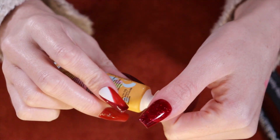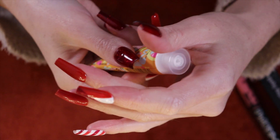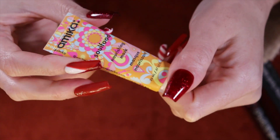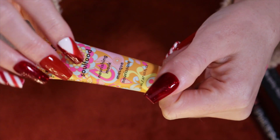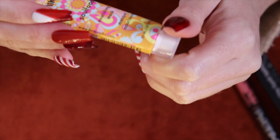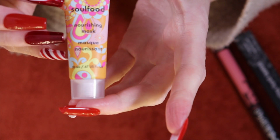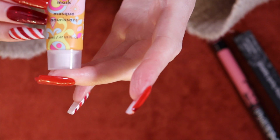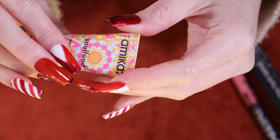Yeah, I think I've actually probably had this exact product. I may still already have this. So yeah, this little miniature soul food nourishing mask. Cute pack.